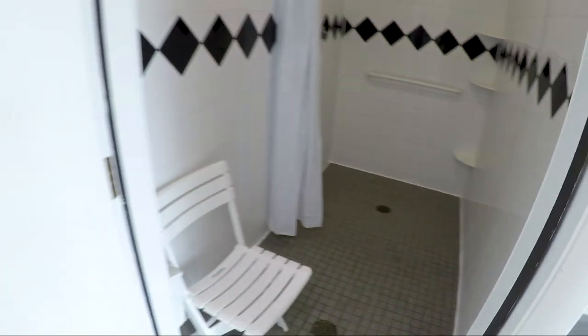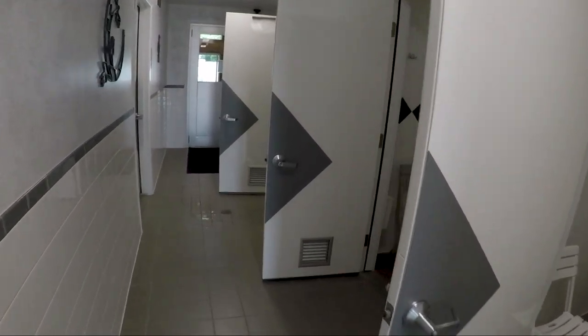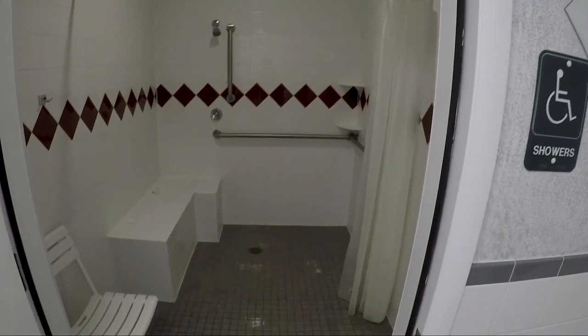Clean, single person use. Several of them down through here. They even have, which I really like, they even have a large handicap shower, which is really nice. So now I'm going to take you into the indoor pool and the indoor hot tub, give you a look around there.